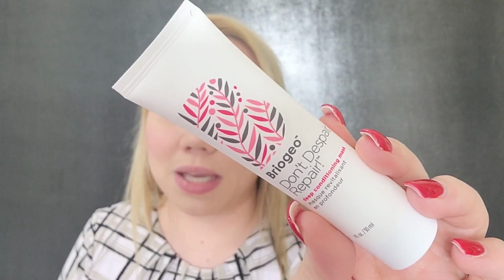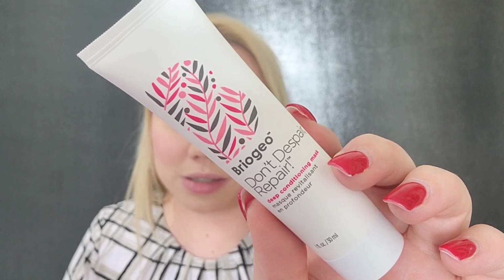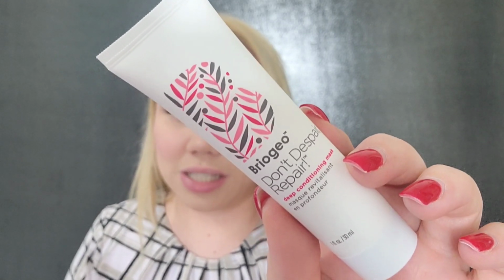I do have something else that I bought from them, I think it's a conditioner. I always wanted to try this, even though it's a small sample, but I believe I'll get at least 3 uses out of it, maybe. This is by the brand Briogeo. Don't Despair, Repair. I only use masks or deep conditioners. I don't go with a regular conditioner unless it's amazing.